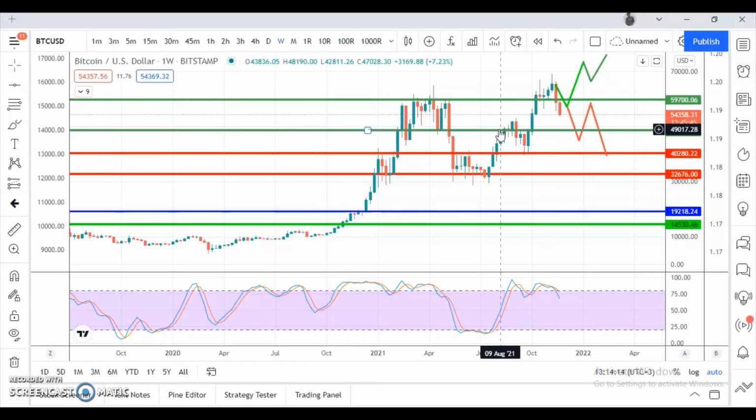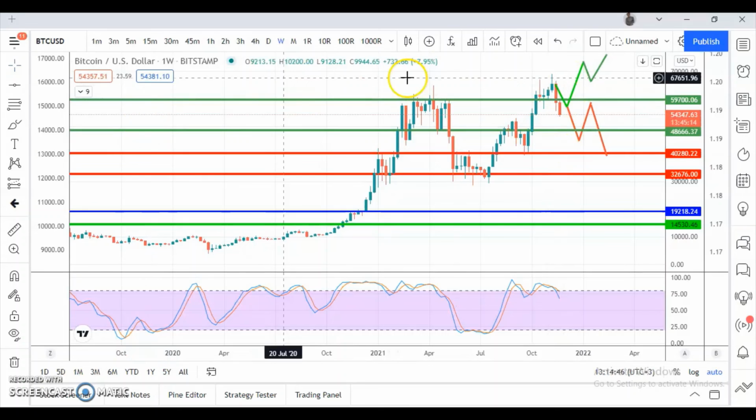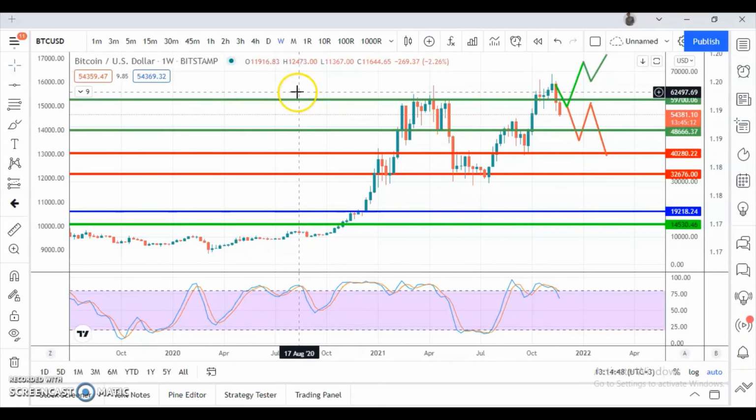If it continues to go crashing as it is, expect 48,000, or rather this support right over here. Otherwise, we follow this trend right over here. Expect it at 48, otherwise be watching also for 59 for any breakout points between these two zones. If it breaks this zone, then you buy it. If it breaks this zone, then you sell it, and you sell it aggressively. So let's just wait and see.